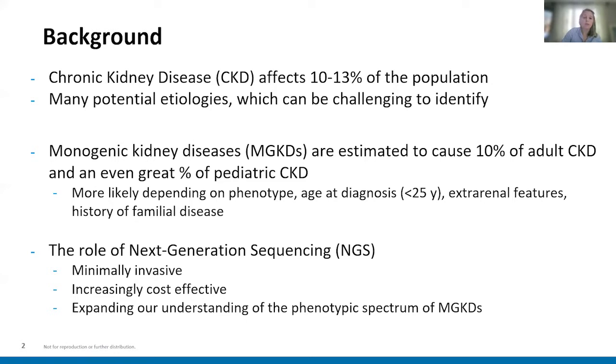So the goal of this particular study was to assess genetic testing as a first-line diagnostic tool by performing testing in a broad group of transplant recipients. The authors sought to determine the diagnostic yield of a multi-gene panel and compare the added value of genetic testing versus kidney biopsy specifically as a diagnostic tool.